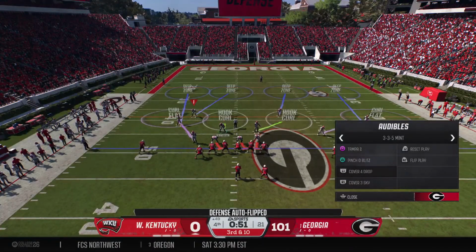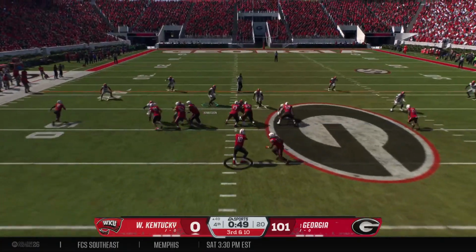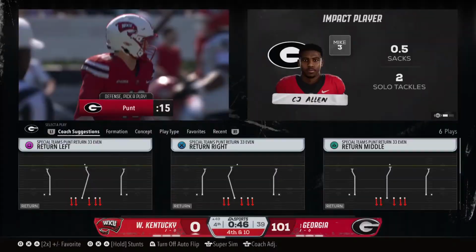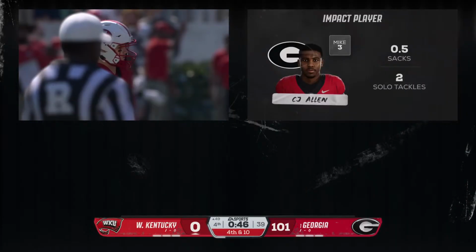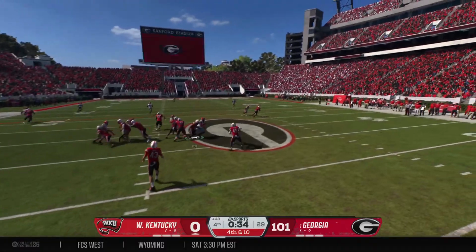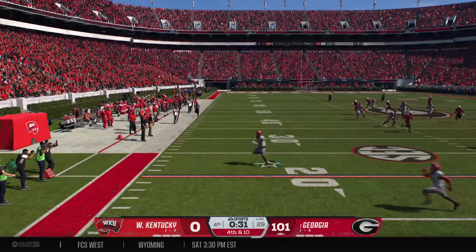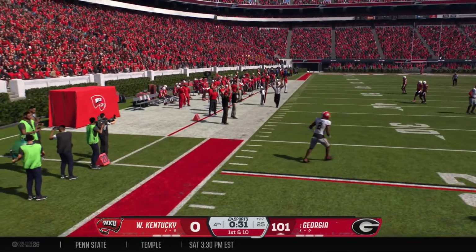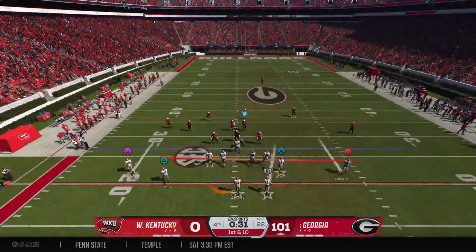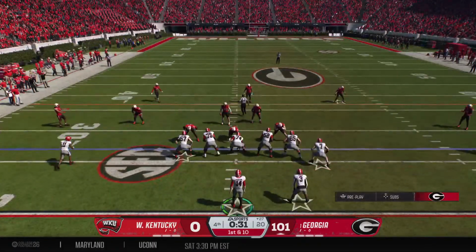The defense all revved up after that earlier sack, and they'll try to stop him right here. Absolutely nowhere to go as this defense makes a 3rd down stop. The Hilltoppers will punt this one away. He won't be able to return this one as it goes out of bounds. First play of this drive comes from the 27.